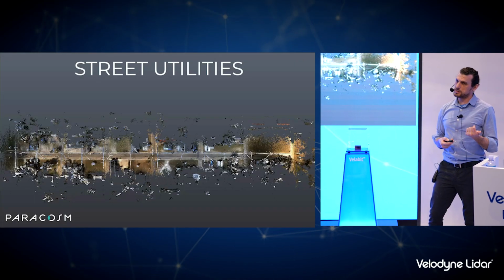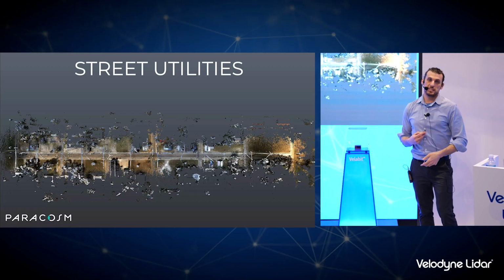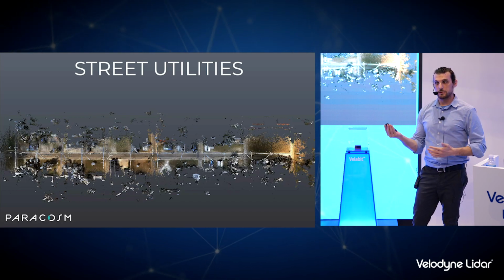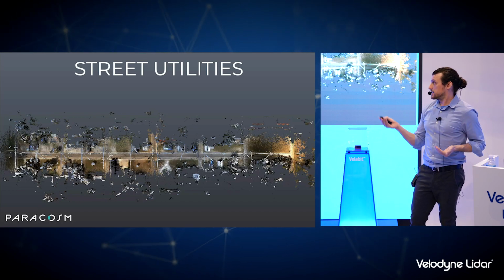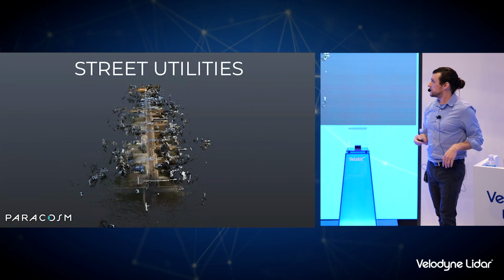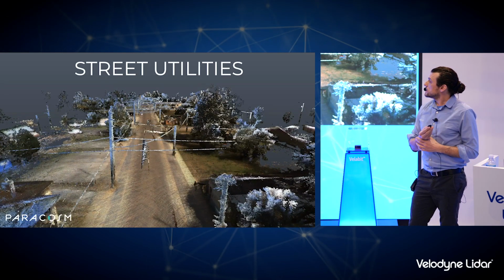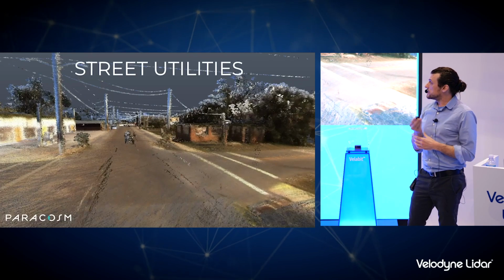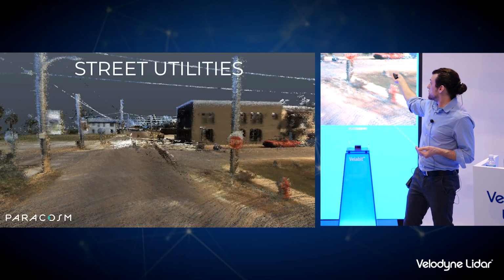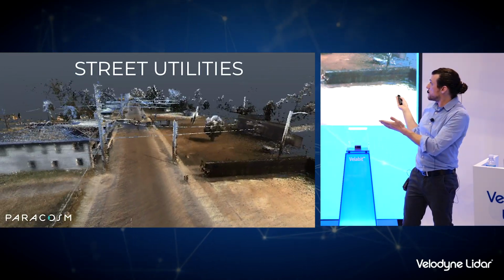So what's interesting also is with the Velodyne VLP's capability and the Paracosm's PX80 scanner to scan both indoors and outdoors, we're also able to scan street level views here. And this is Port St. Joe in Florida. They were hit hard by one of our recent storms down Florida. And so the local city did a quick scan of this city street with the PX80, and you can see we capture utility poles, stop signs, and just the general condition of the houses and street.